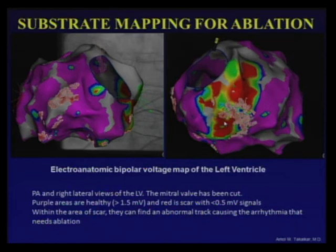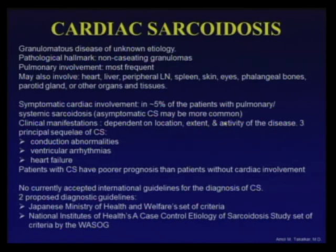And within the scar area, there's usually a tract that is causing the arrhythmia that needs to be ablated. So if they go blindly, then they have a significant large area of heart to cover. It becomes a very tedious procedure. If they know where the scar is, then they focus on that, and this patient had successful ablation, and it controlled the patient's arrhythmias actually. So that's another indication for these kinds of studies.